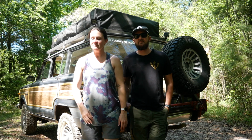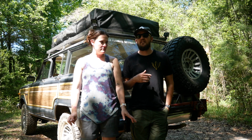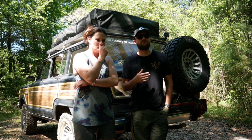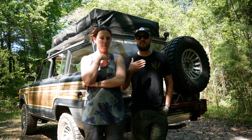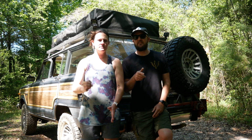Checked out a couple of different campsites. One of them was on 319L. Really nice, super cool, grassy area at the end of that road. There was a tree down. We was able to get around it. Really nice camp spot. Really nice. But we wanted to see what was at the end of this.